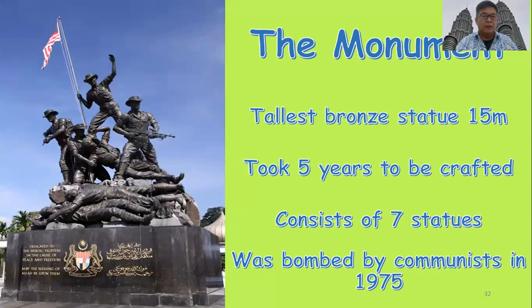Of course, this monument is to fight against communism. So those communist people were very angry, and you can say they were also jealous. That's the reason why in 1975, they bombed this national monument. But luckily, it was just a minor thing, and nobody was hurt. They have done some renovations, and that's how the whole national monument was redone.